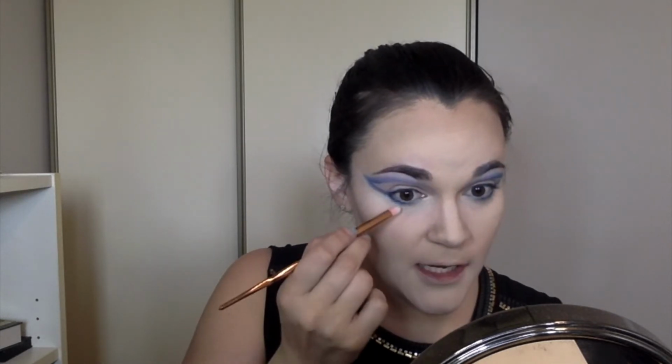And once I'm pleased with the blue, I'm going to go in one last time with that silver white color just below the blue. While I'm doing that, I'm also going to drag it up, so then it almost looks like it just blends into one line. Like I just started on my lash line and I just kept going.